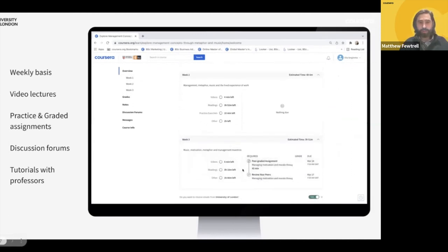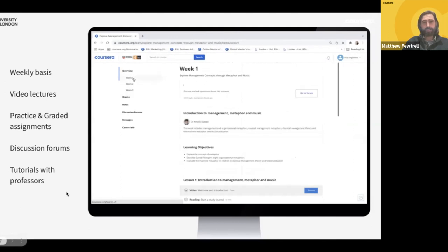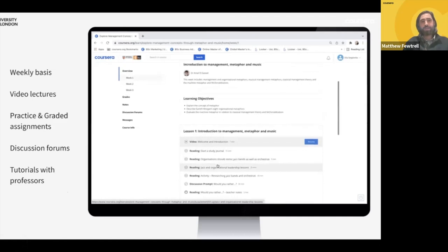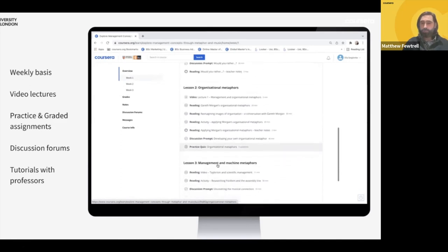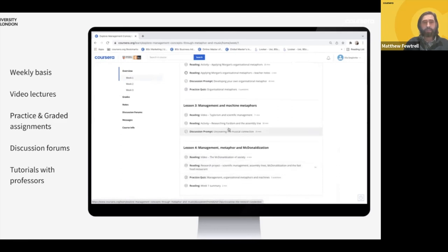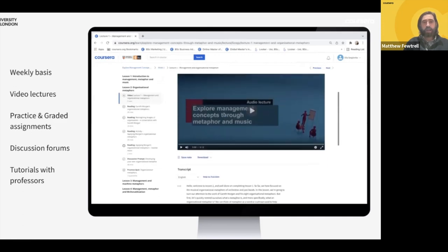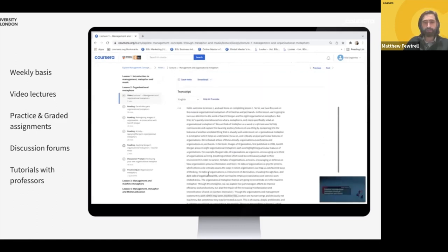Now, what you can see in the video is the learning platform, where on a weekly basis, you will be given the 10 to 12 hours of study, but that will all be delivered in week one for you to self-pace. There will be a mixture of reading material, online reading material, as well as the academic course books and video lectures. There'll be graded assignments, or graded exams, at the end of each course, as well as discussion forums that you can use to discuss other aspects of the course with your cohort, giving that same community that you would have in a campus course, but delivered through an online community.